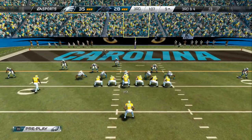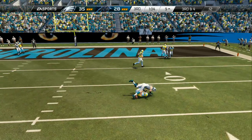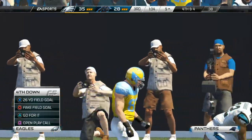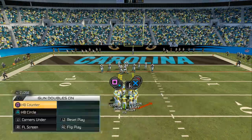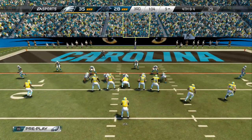This has been a long drive so far. Into the open flat. Ball slipped out of his hands. All you have to do is watch the head of the receiver. When they drop footballs, usually it's because you can see their head move the other way before the football gets there. That's what happened this time, and it's a dropped pass.